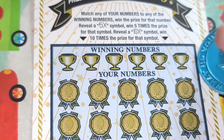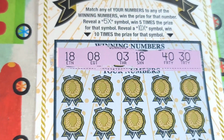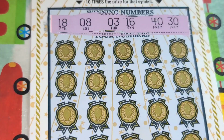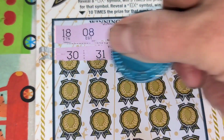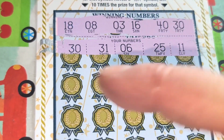5x or 10x, you're gonna win at least $300. That would be great. 3, 8, 16, 18, 30, 40. Let's find that at x. Nope, there's a 30. Probably all we're gonna get.